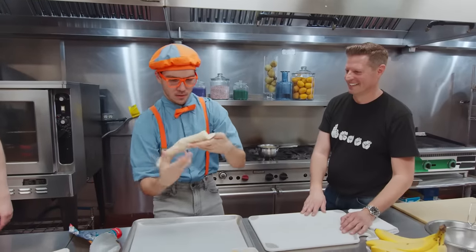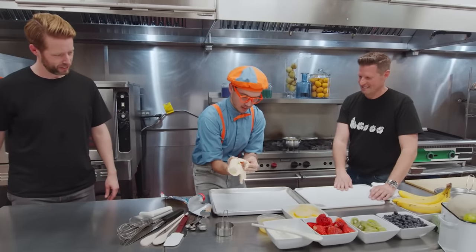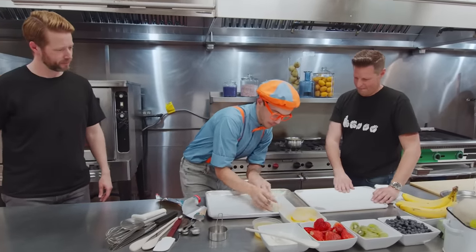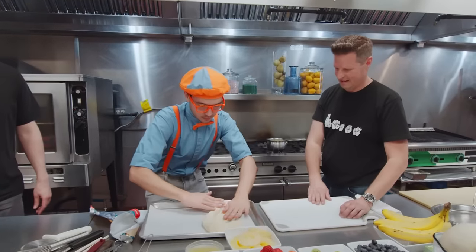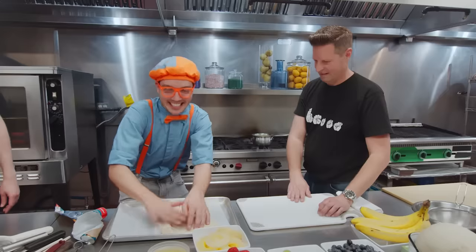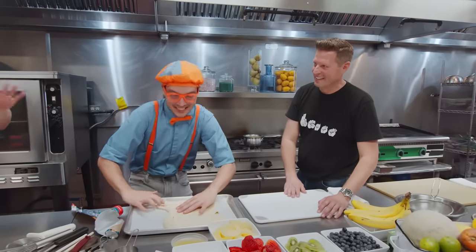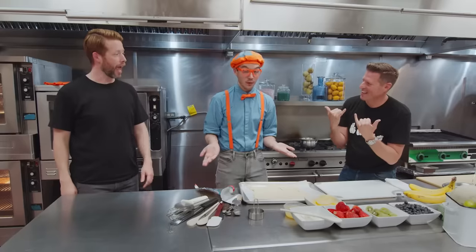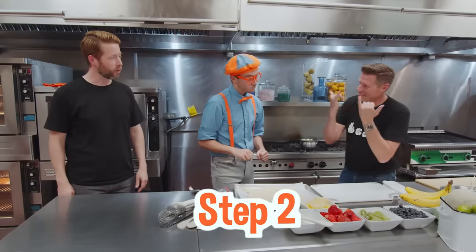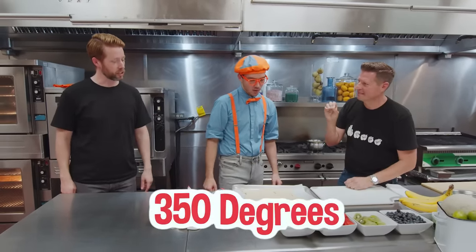Okay, and now we unroll it. We're gonna make it really flat. See, like this. Here we go. See if we can unroll. This is so sticky. I can't wait for this to be done. This is gonna be so tasty. Now we move on to step number two. And now what we're gonna do is we're gonna put it in the oven at 350 degrees.